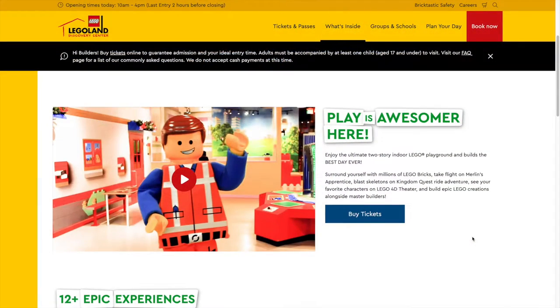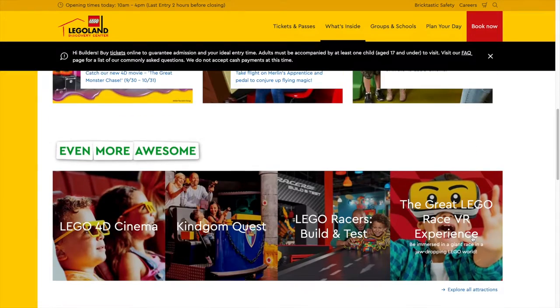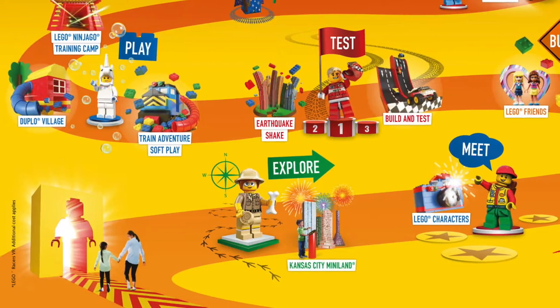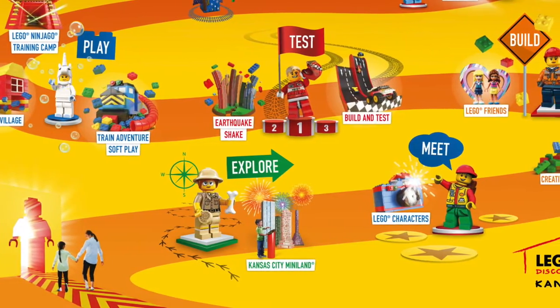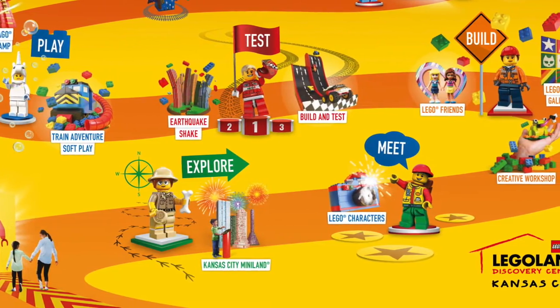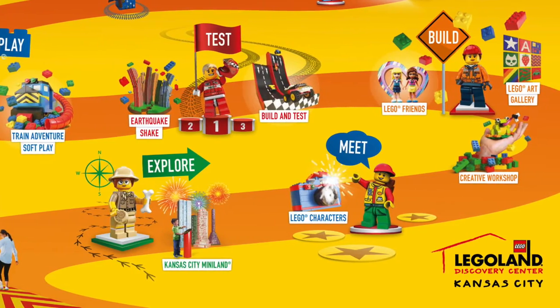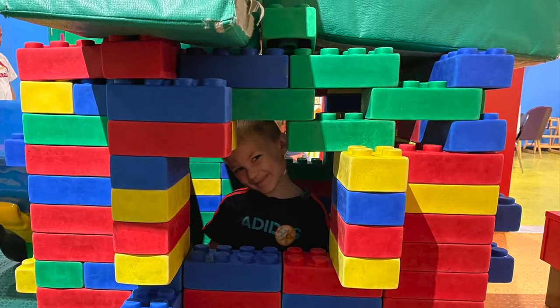We usually plan between 2 to 4 hours at LEGOLAND, and they have a variety of interactive play areas, shows, and rides. When you arrive, you go through the Kansas City Miniland, that's followed by the Creative Workshop, LEGO Art Gallery, and they also have a LEGO Friends building area. They also have a build and test racer track area, and an earthquake shake to test the strength of your LEGO creations. For little ones, they have a train adventure soft play area and Duplo Village.